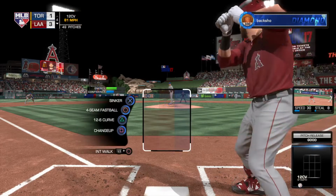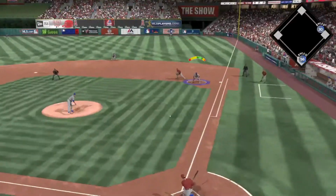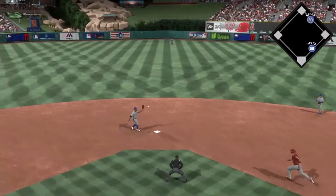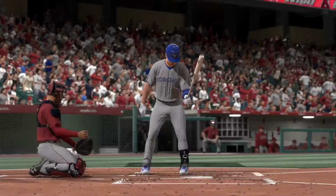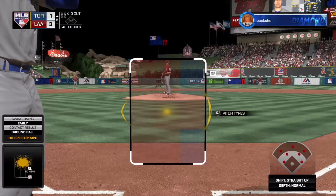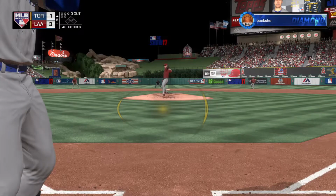Curveball that time, not even close. Boy, the curveball just hasn't been there this afternoon, and this is this guy's bread and butter pitch especially. And the throw is in time to get him to retire. Brandon Drury will bat next. He'll start things out as we begin the 5th.